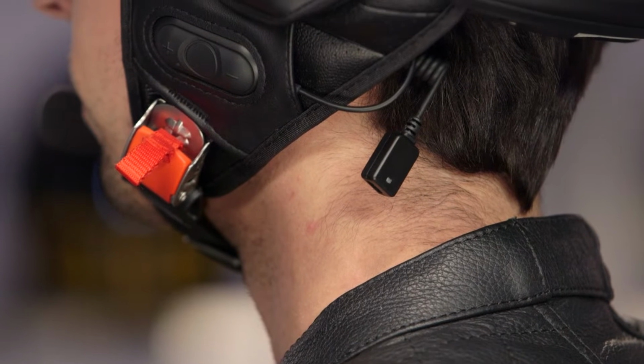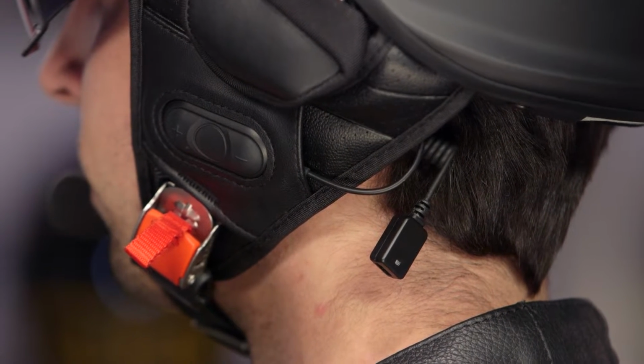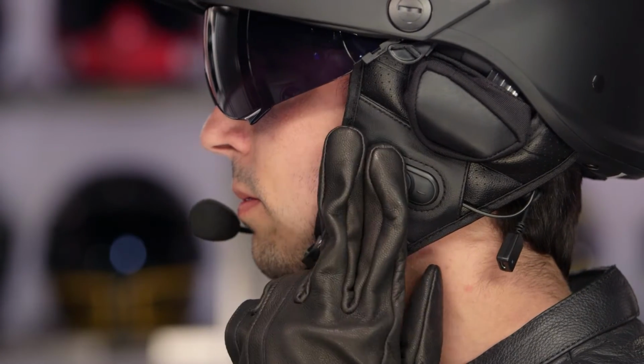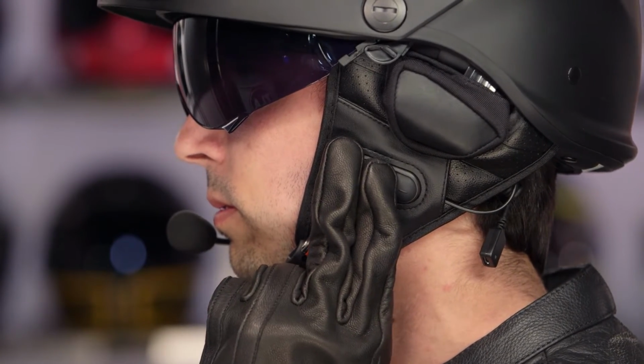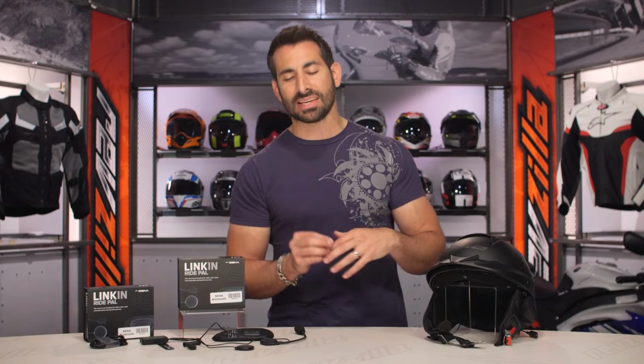Now, right out of the gates, this is manufactured by Sena for LS2. And in our estimation, this is a mixture of functionality which really sits between a Sena SMH5 and an SMH10R. For frame of reference, these days we're seeing Sena lead with things like the 10R and the 10U, so they've dropped the SMH. Let me help you understand what that really means.